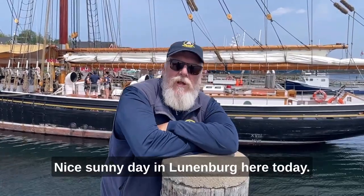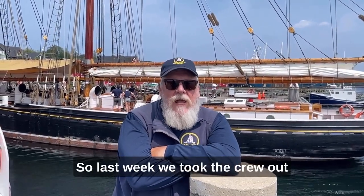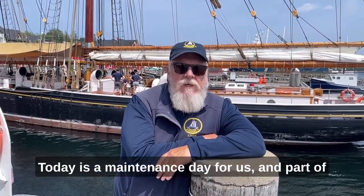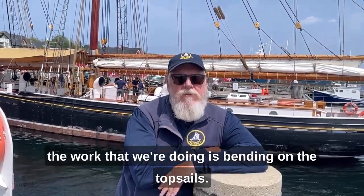Nice sunny day in Lunenburg here today. Great day to bend on topsails. So last week we took the crew out and we showed them how to set the 4 lowers. That's mainsail, foresail, jumbo, and jib. Today's a maintenance day for us, and part of the work that we're doing is bending on the topsails.